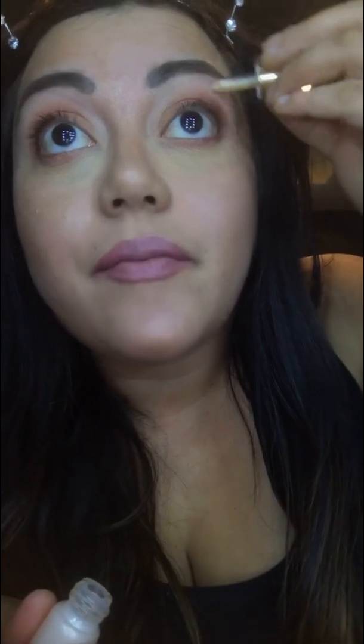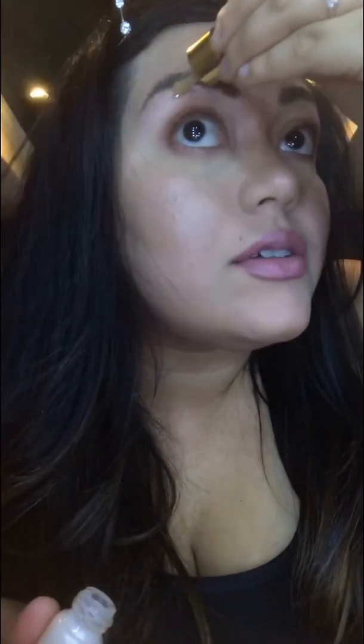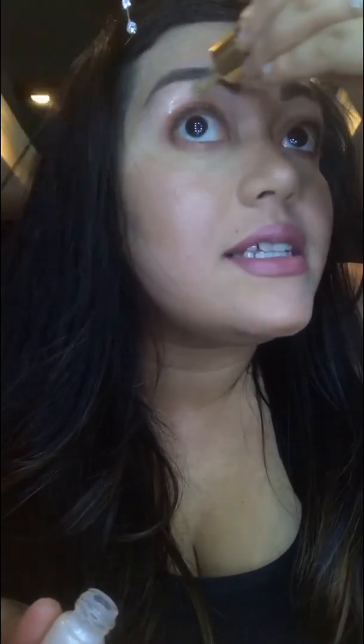But second favorite place to put it, right here. So instead of putting the eyeshadow there, I actually use this under the eyebrow. So above the arch and under the eyebrow, because it gives it a nice shimmer as well. All right. That's that glow up.